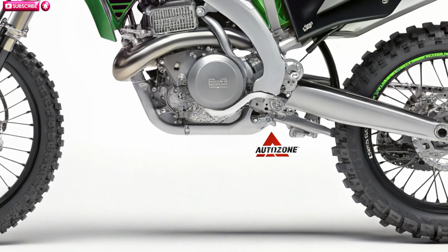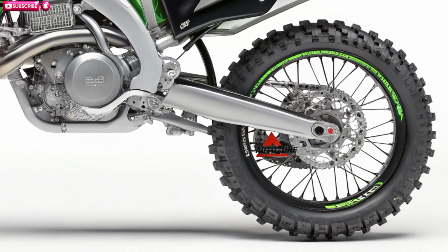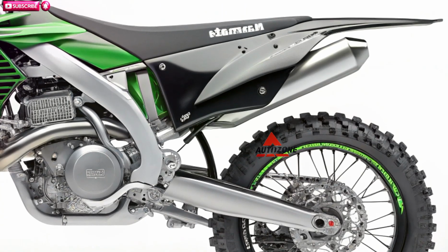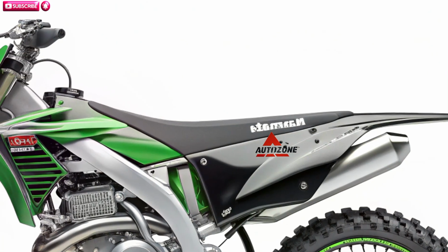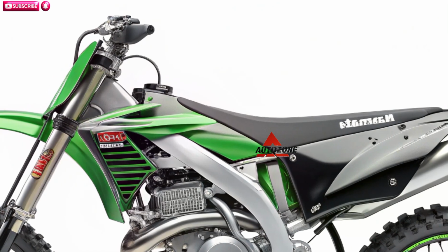The sound, angry chainsaw vibes. Nothing sounds like a KX500. That deep, raspy 2-stroke growl followed by a screaming top end. It's loud, aggressive, and absolutely addictive. Hearing one rip through a trail or across a desert plain is enough to send chills down any gearhead's spine.